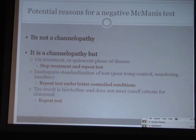It may be that the test wasn't done with adequate standardization, so the limb wasn't kept immobilized, the temperature wasn't kept constant, the exercise wasn't done according to standard protocols, and it may be in that case that you need to repeat the test with a better controlled environment. It may be that the test result is borderline, so it's not definitely normal, but it doesn't meet the 40% cutoff to call it an abnormal test. In that situation, I suggest you repeat the test.